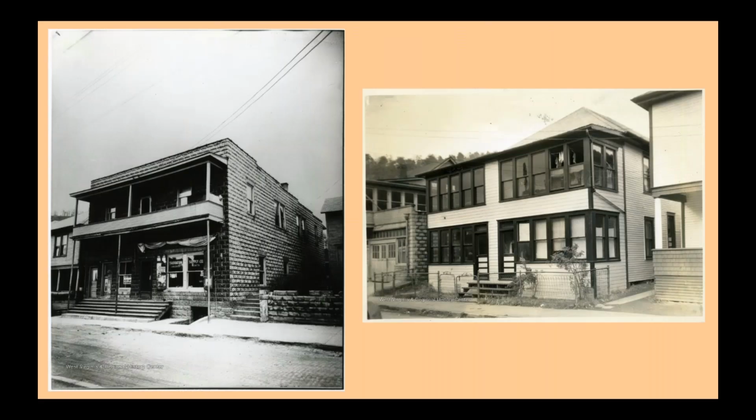This slide shows two other buildings in the area. There's the commercial building on the left, which is still standing but vacant. And then there's also the duplex on the right, which has been demolished. Next slide.